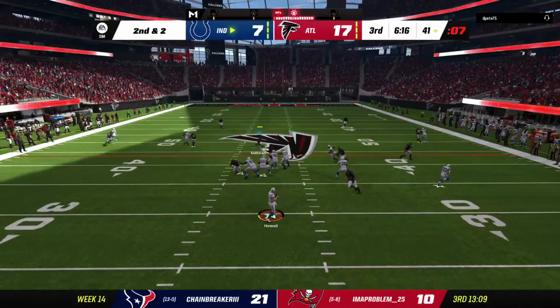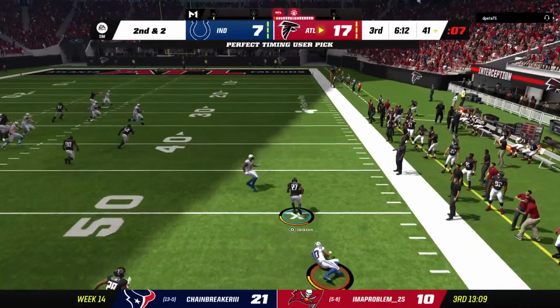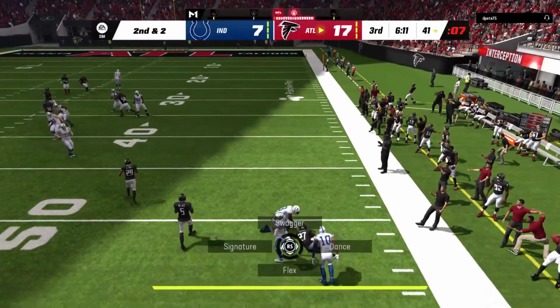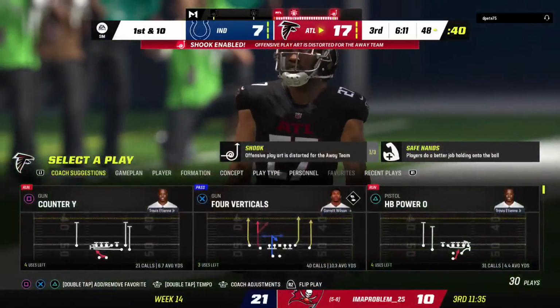From the 41, Howell. That his pass is intercepted for the 4th time today. Picked off by J.C. Jackson. And the Falcons are going to take possession of the football.